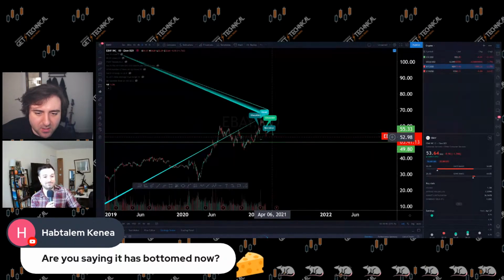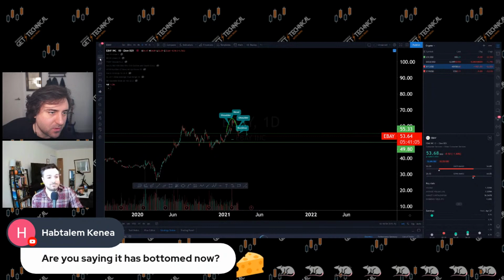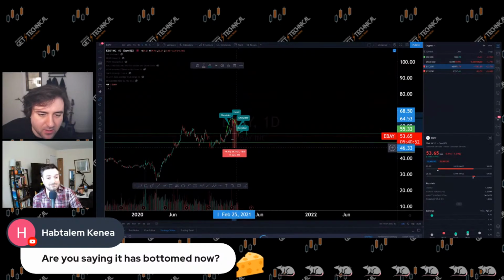You can see that the height of the head to the neckline has not yet resolved, and it's actually breaking through the support. So with the head and shoulders, I'll just use the ruler tool. It's the height of the head plus the neckline, which is the previous important price levels at your shoulders.